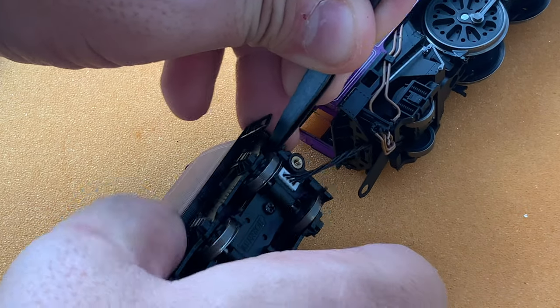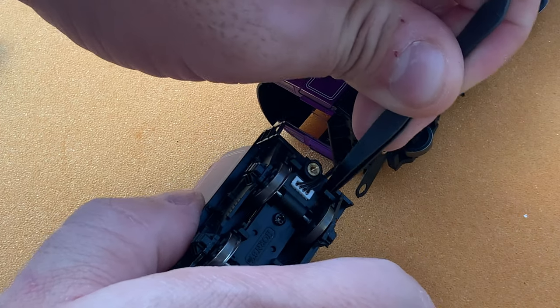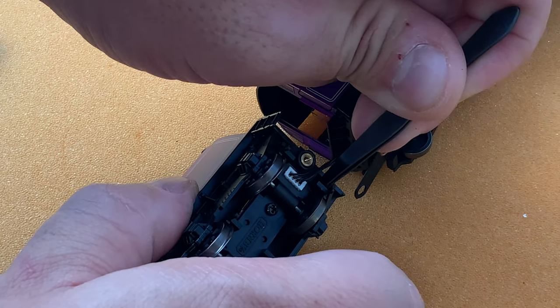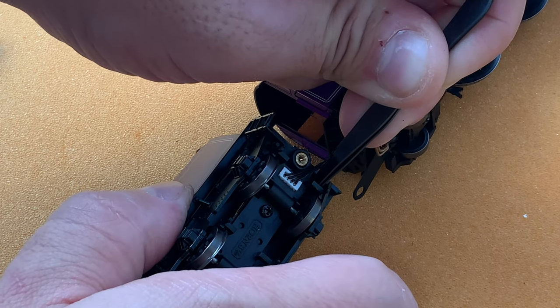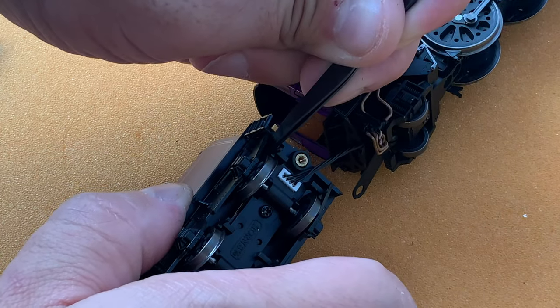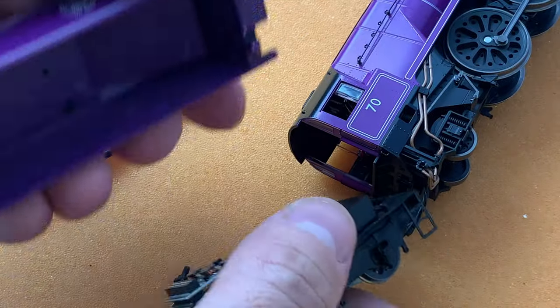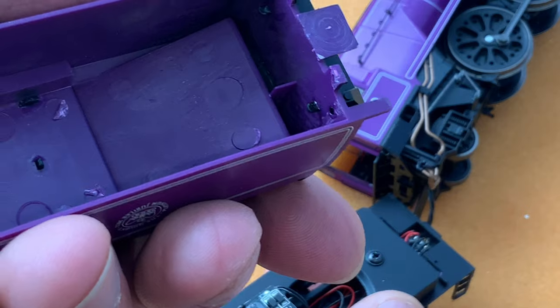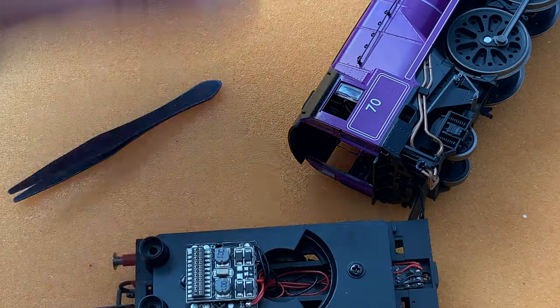And what I finally did is I just pushed a little bit on those tabs that I just showed you. I just kind of worked them until I could tell they were starting to come. And again, I did this so gingerly because I don't want to break these things. So I was just doing it very, very gingerly, and finally they came apart. So yeah, those tabs are just too big.